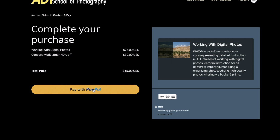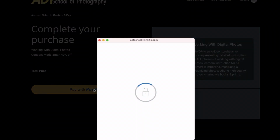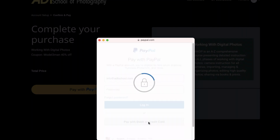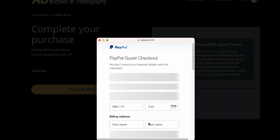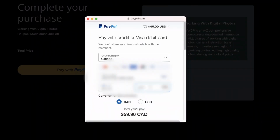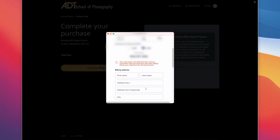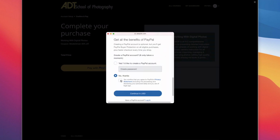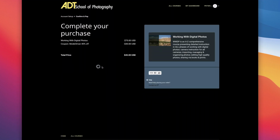I know it says pay with PayPal, but it's going to give you the option of paying with a credit card. There it is. Pay with debit or credit. If you have PayPal, well, sign yourself in and you're done. But let's do pay with debit or credit. I'll pay with a credit card, Canadian or US, and then we've got to fill in the rest of it. Notice that it's out of sight, so I've got to scroll up, confirm that I agree to their privacy statement, and on I go. And that's it.